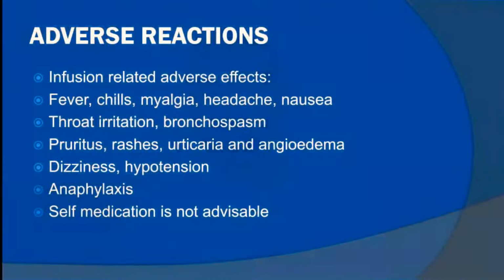Coming to the adverse reactions. Infusion-related adverse events are described but are uncommon. Here at Amrita Hospital, we have given it to close to 20 patients and only one person had an adverse reaction at the time of infusion. Basically, these are infusion-related adverse reactions, and as we can anticipate, mostly they will be related to allergy, like fever, chills, myalgia, headache, or proper allergic manifestations like pruritus, urticaria, angioedema, throat irritation, and bronchospasm.